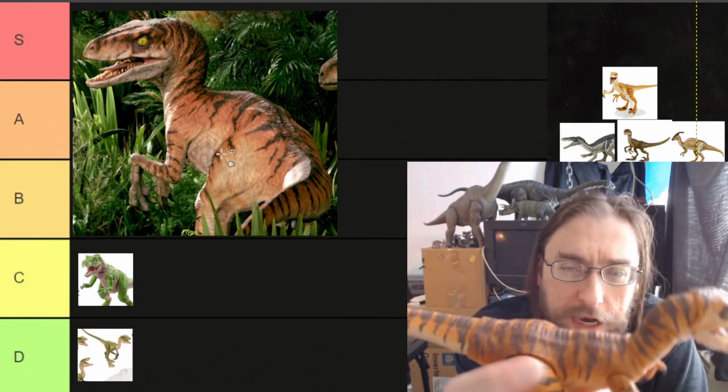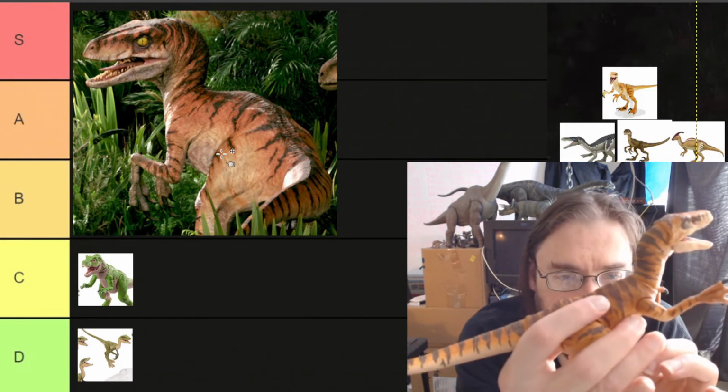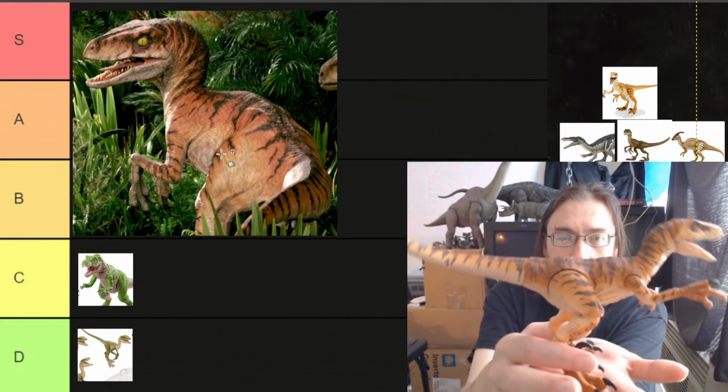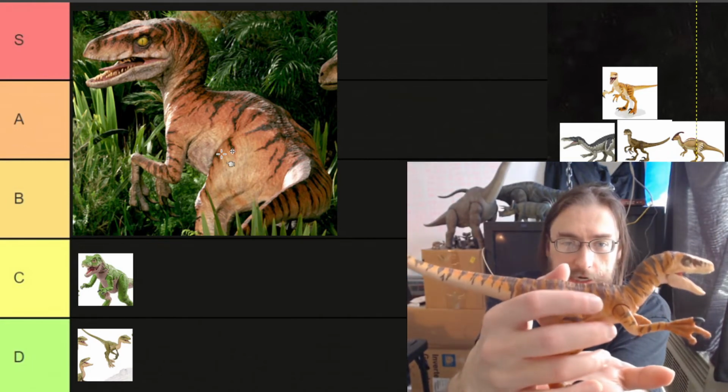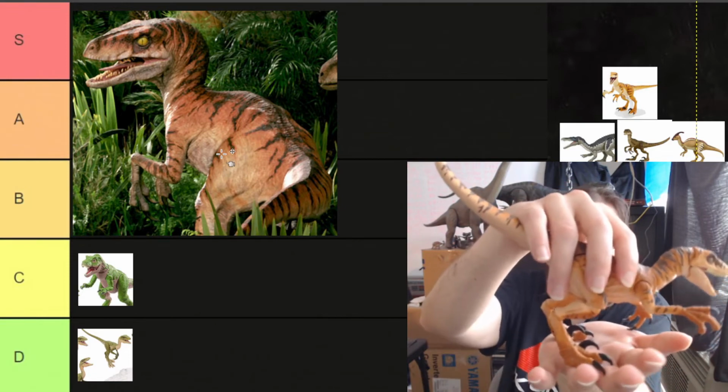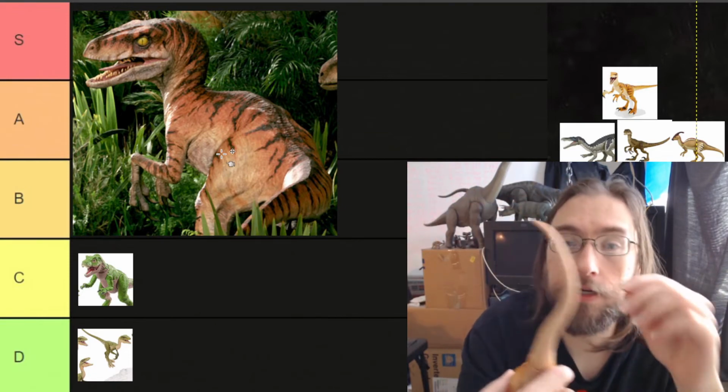This version of my Tiger Stripe Raptor does have a little bit of weak ankles, so he tends to slowly tip forward over time, at least when the room's hot. It's not so bad, but I do keep him in more of a crouching pose, kind of leaning on his hand here because of that.